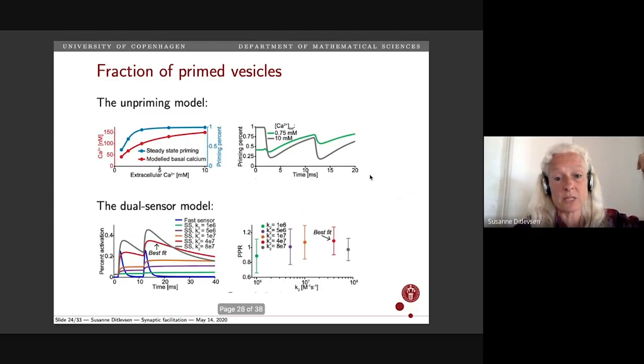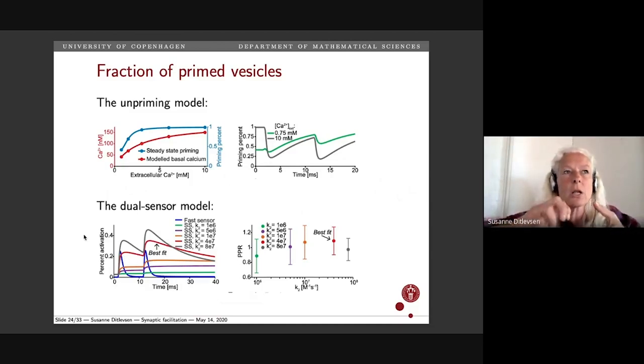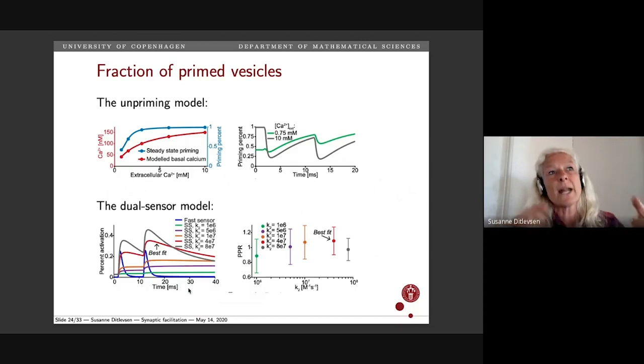And how does that look for the dual sensor model? Well, we can actually see it can do something of the same kind. But the problem is that when we turn on more calcium in the dual sensor, we necessarily also turn up the first sensor. So what it changes is the release probability. We have the second sensor, so we have an increase of probability of release. But when we increase the release probability for the second action potential, we also increase it for the first.